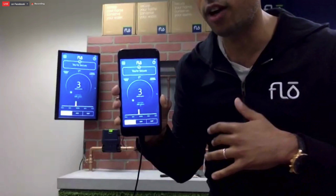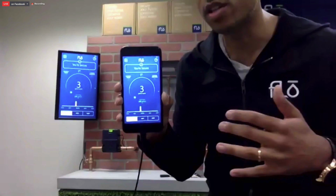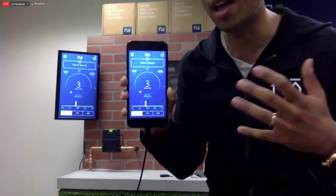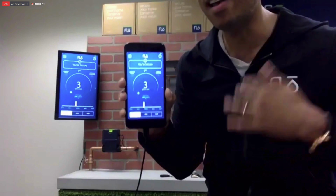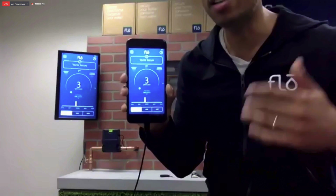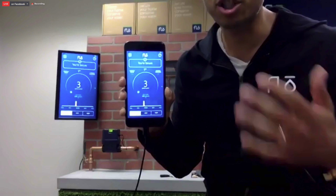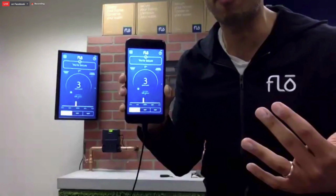If they were leaving for an extended period of time, so let's say they were going on vacation for a week, we would suggest putting the device in away mode, and that means that the device will then not expect that normal day-to-day activity. We learn what a toilet is in the home, what a shower is in the home. We can differentiate between different fixtures.